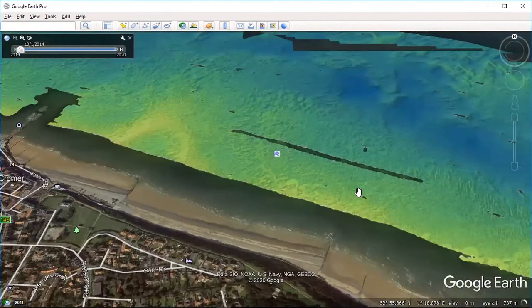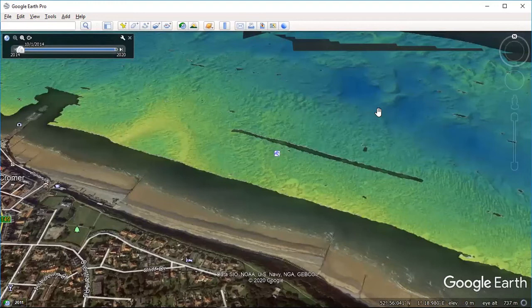Dawn had a good dive here and got out pretty deep and pretty exciting. Tell us about your dive, Dawn. Well, I think I got to about 12 or 15 metres, probably in that blue bit.